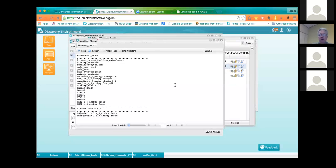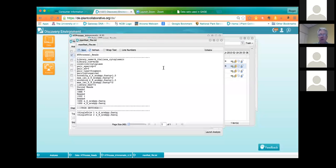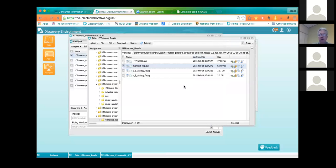And that's how this whole app was designed, to give you that much more flexibility. And most of the time, since you're dealing with a library of reads, you won't necessarily need this level of granularity, looking at each read file separately. But in case you do, this does give you some flexibility.